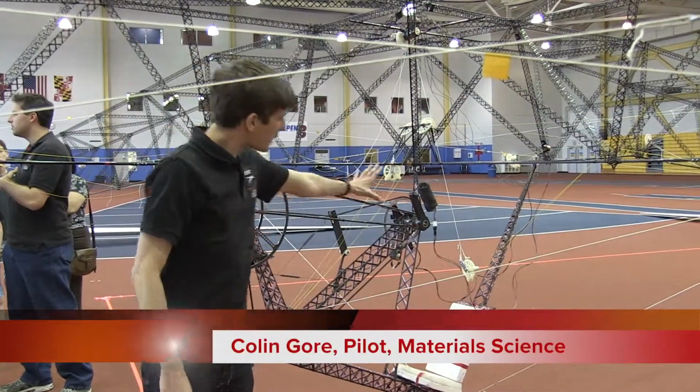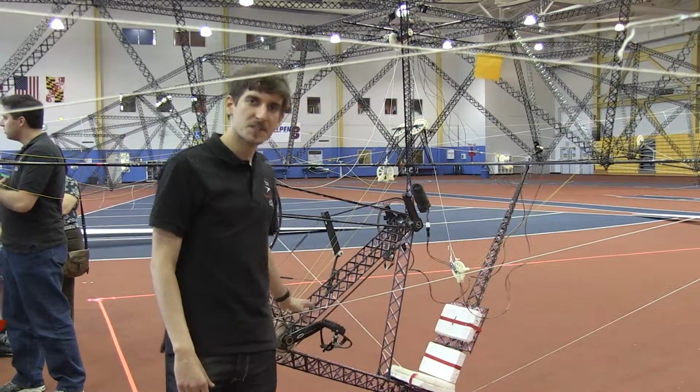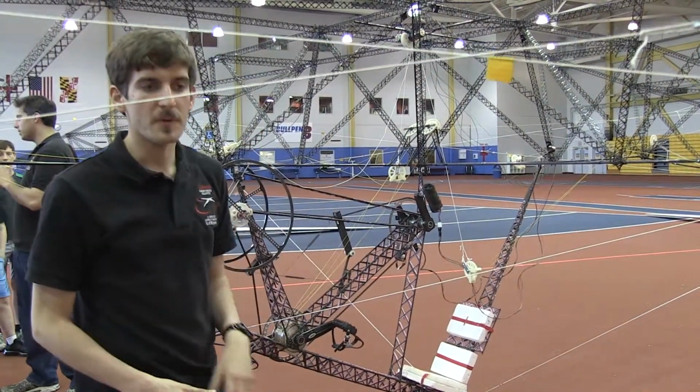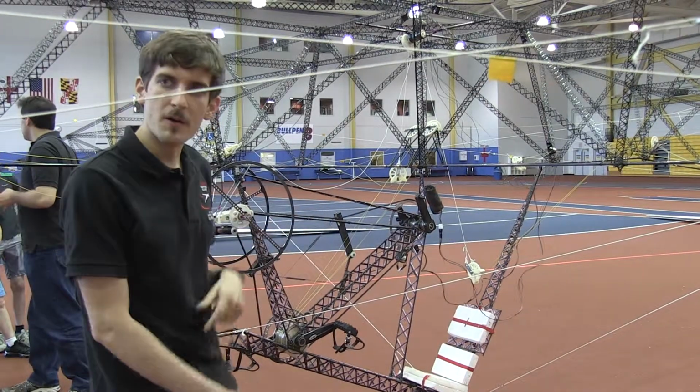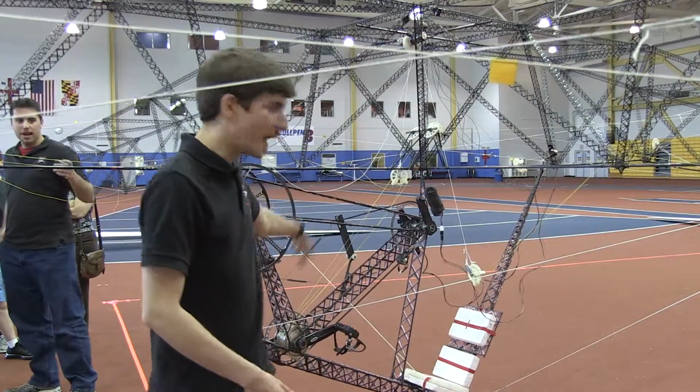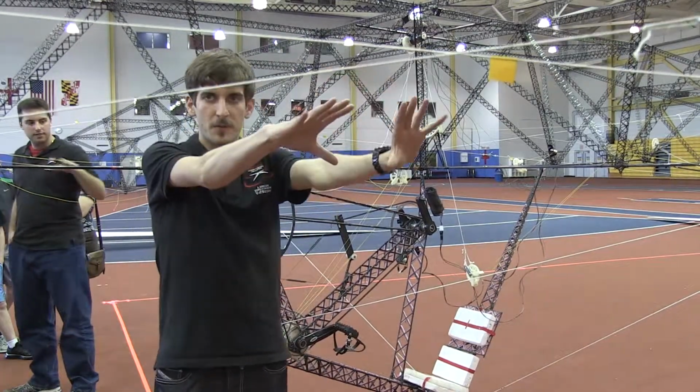There are both arm cranks and foot cranks. That's one of the things that really differentiates our design from a couple others. We get about a 20% power boost from the arm cranks, and also they help level out the power that the pilot's applying to the rotors.